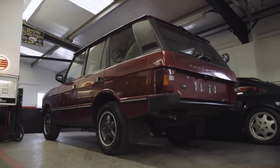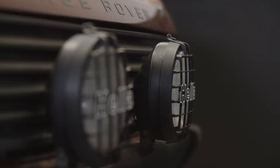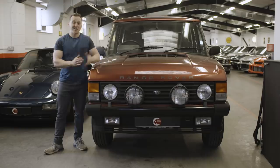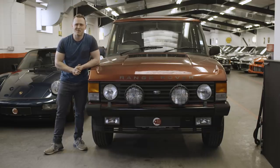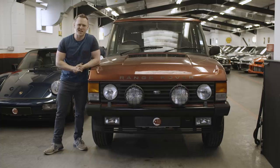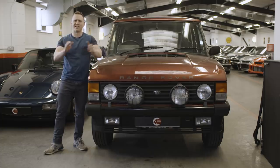Take this Range Rover for example. I bet the first thing you thought was, if that hits me at 30 miles an hour, will I die? Closely followed by, I love it. How much? And just look at this thing, as big as an elephant, probably as heavy. And to answer your question, yes, if this thing hit you at 30 miles an hour, you definitely would die.